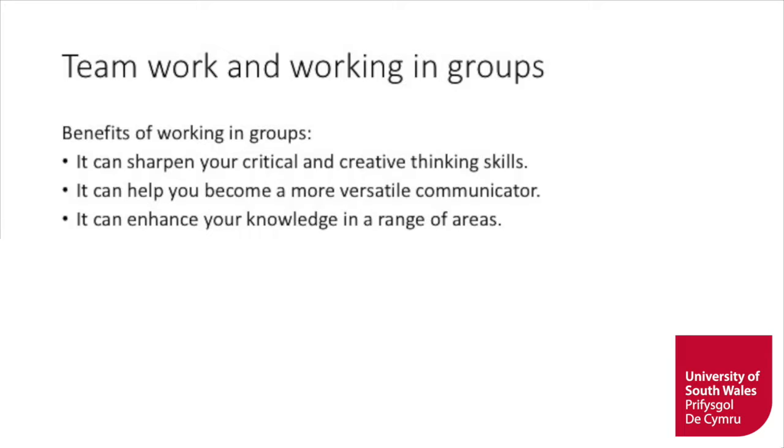It can enhance your knowledge of a range of areas. I have a set knowledge that I have in my brain and I'm able to remember and recall. If I'm then teamed up with another few individuals, they may have different knowledge and different ideas, which, when we discuss and speak to each other, I can learn from. So it basically fosters and supports an active learning process.